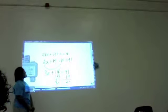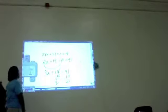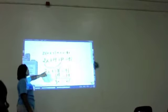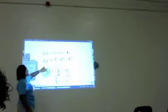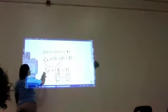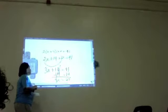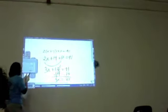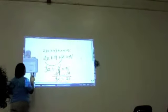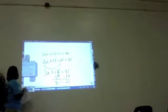First thing I did was multiply everything in parentheses by 2. And 2 times x is 2x. 2 times 7 is 14. And I brought everything else down. I added a 1 because it's understood to have 1 if it doesn't have a number in front of it. And then I added my like terms. 2 plus 1 is 3, from the x, which is 3x, plus 14, which was the one brought up.